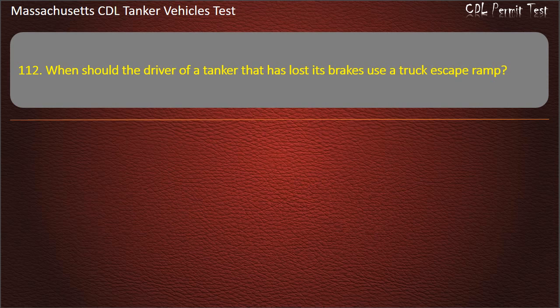Question 112. When should the driver of a tanker that has lost its brakes use a truck escape ramp? Never. Only if the tank has baffles. Always. Answer. Always.